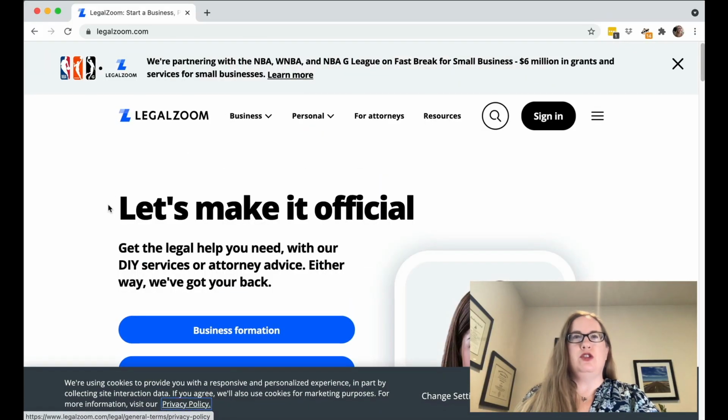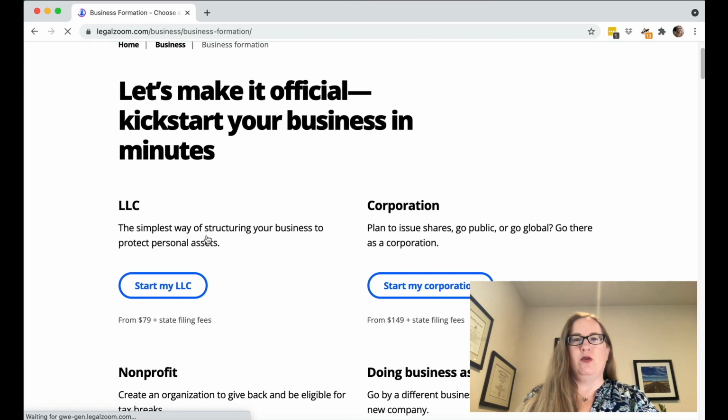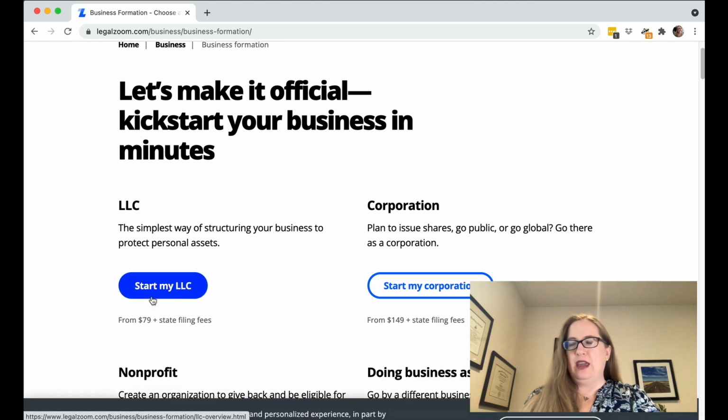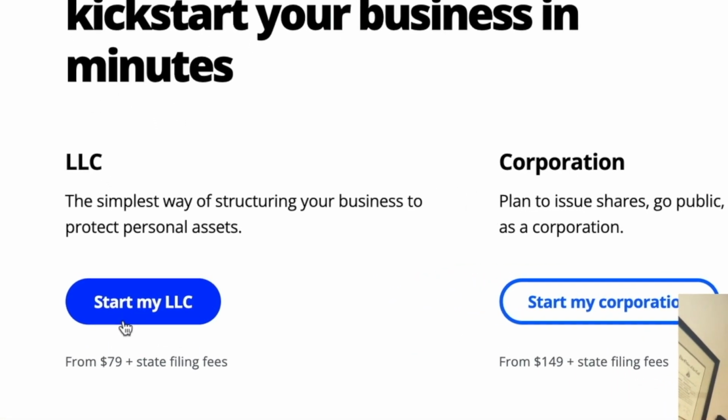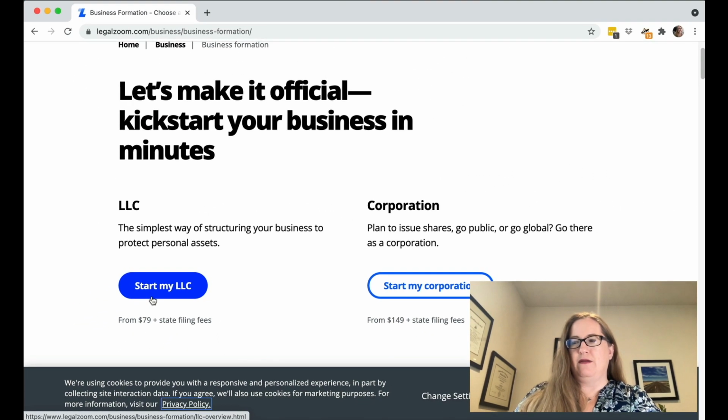So if you go to LegalZoom.com, you can get their help in forming a business. Now, let's say you already know you want to do an LLC. Here, it says it's going to be $79 plus the state filing fees, which of course depends on your state. Okay, that sounds like a very reasonable price, $79. But is it actually $79?